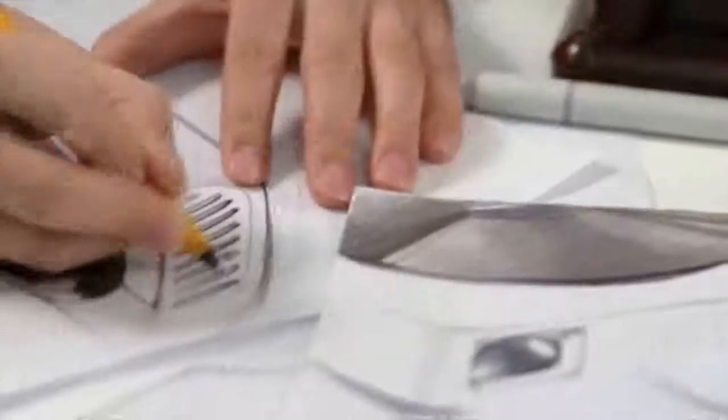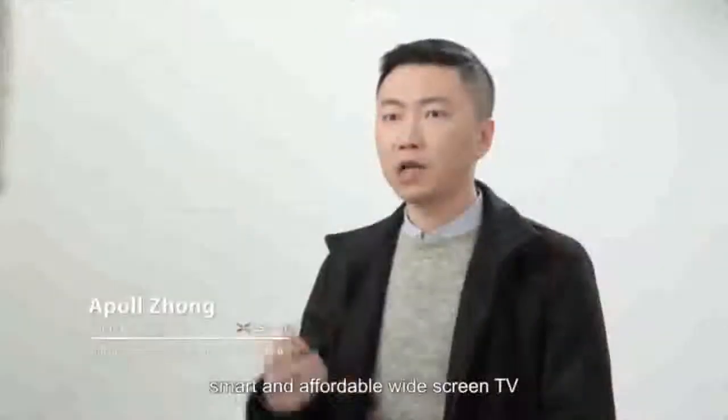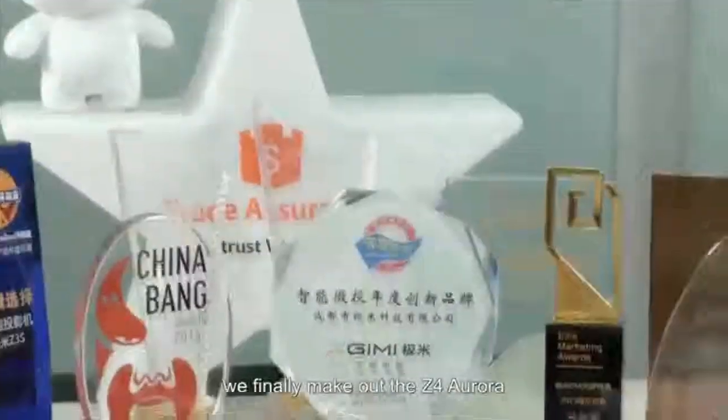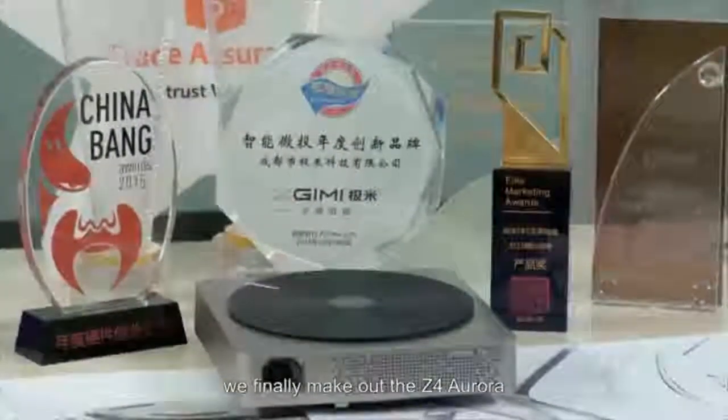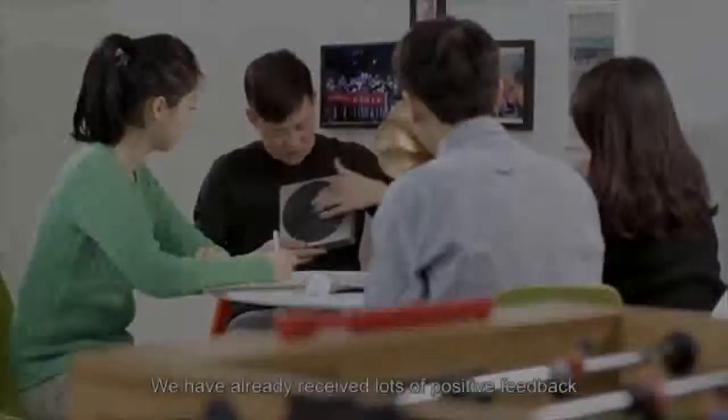Most of us used to work for traditional TV company. We know that the widescreen televisions in the market are too heavy and too expensive. So we want to produce a simple, smart, and affordable widescreen TV. With this in mind, after 2 years developing and more than 100 times of testing, we finally made the Aurora. We have already received lots of positive feedback. We hope that more people can join us to change the way we watch and see.